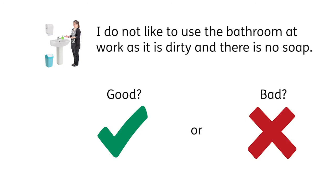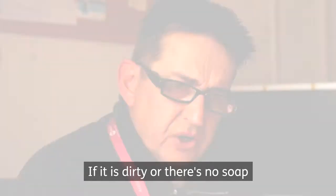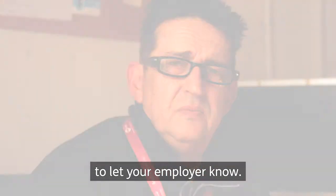I don't like to use the bathroom at work as it's dirty and there's no soap. Again, it's the employer's responsibility to have those toilets cleaned and provide soap and hand towels, even more so now in COVID times. So if there isn't any soap, or toilet paper or the bathroom is dirty, it's your responsibility to let your employer know.